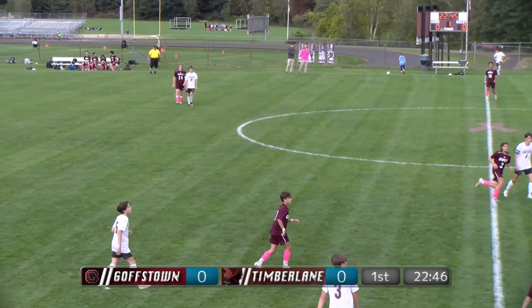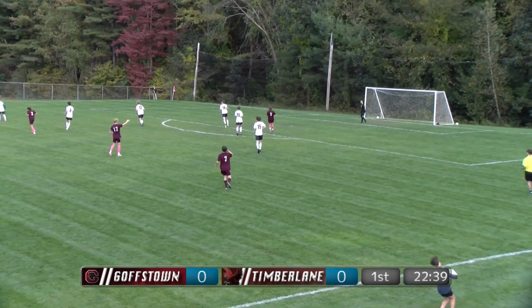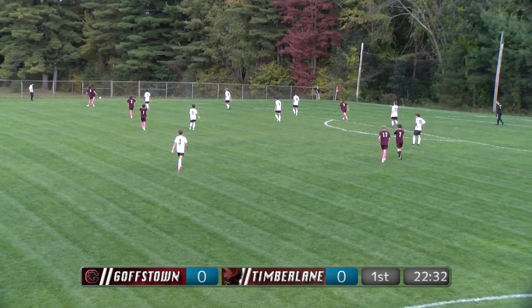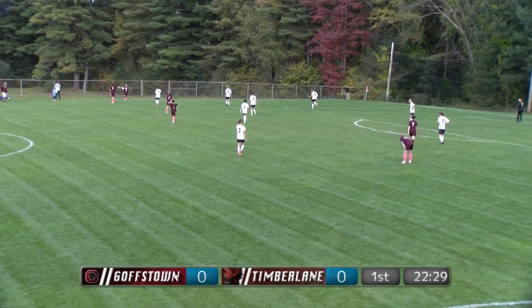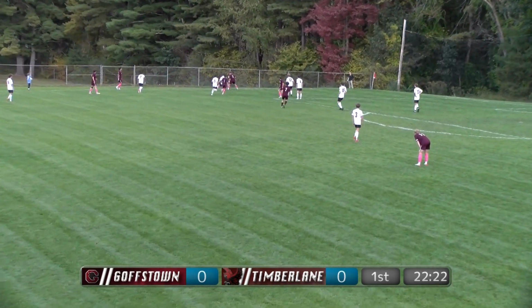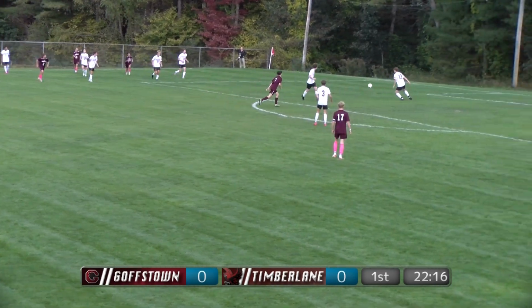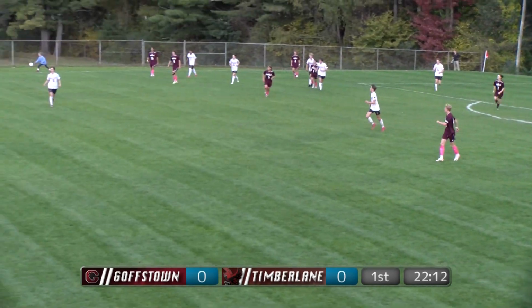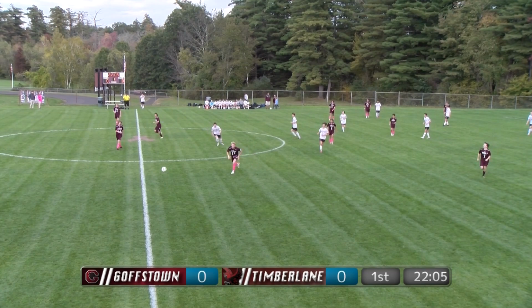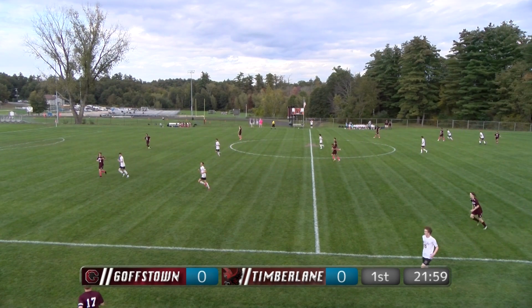Cole to Liam. Timberlane run through that nicely. Brody keeps the shot from going off. So this will be Timberlane throwing. Cross goes in, but they had no further attackers there. And they can't keep that in, so it's a goal kick. Liam will take it pretty swiftly.